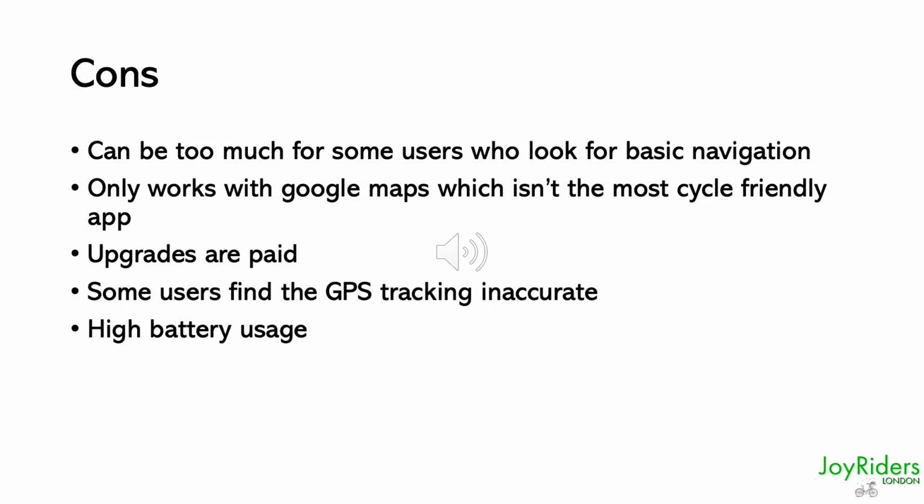All sounds great, but it can be too much for some users who look just for something very basic. It only works with Google Maps, which isn't really great for cycle navigation. Upgrades have to be paid. Some users find the GPS tracking is quite inaccurate and it uses a lot of battery.